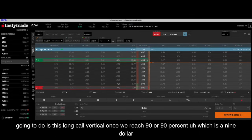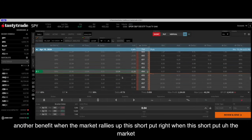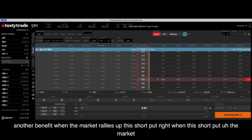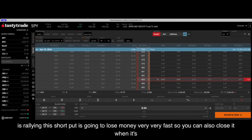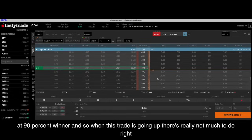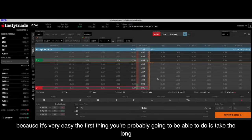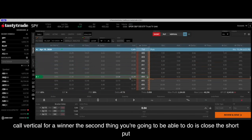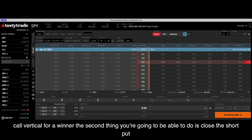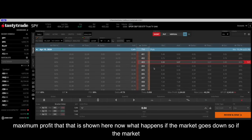Once we reach 90%, which is a $9 vertical, once this $9 vertical reaches maximum profit, we're going to take it off. Another benefit when the market rallies up, this short put is going to lose money very, very fast. So you can also close it when it's at 90% winner. When this trade is going up, there's really not much to do. The first thing you can do is take the long call vertical for a winner. The second thing is to close the short put for a winner. Or if you're lazy, you can let everything expire and just collect your maximum profit that is shown here.